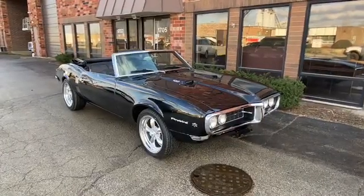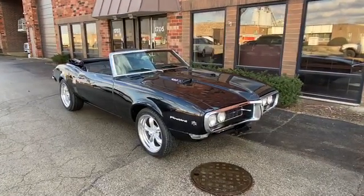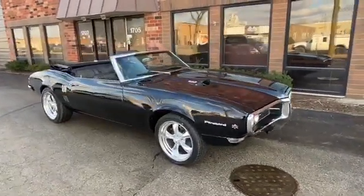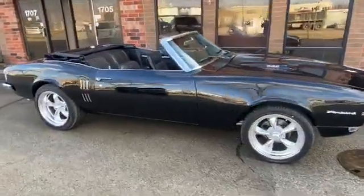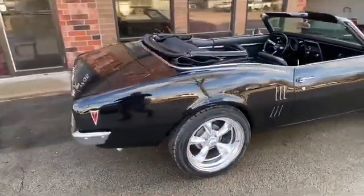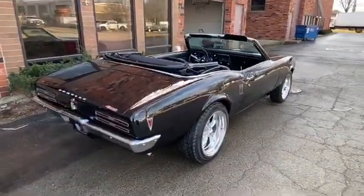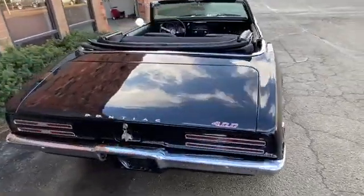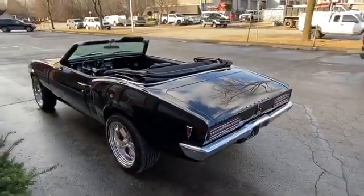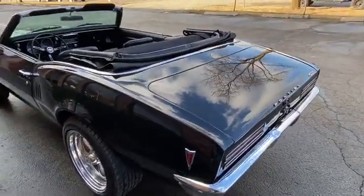Here we are, folks, my 1968 Pontiac Firebird 400 automatic. A 4-month restoration, just completed, with about 100 test miles on the car. I got over 55,000 in the car on the restoration. It is a show quality black paint job. As you can see, there's a mirror finish reflection on it.